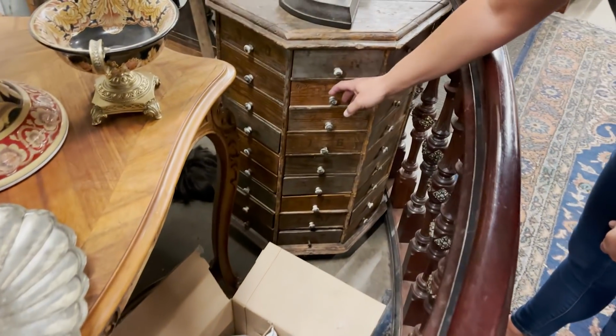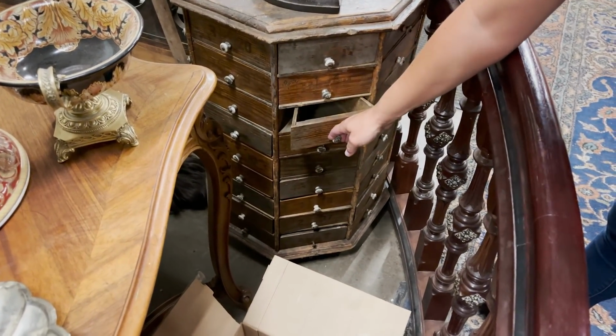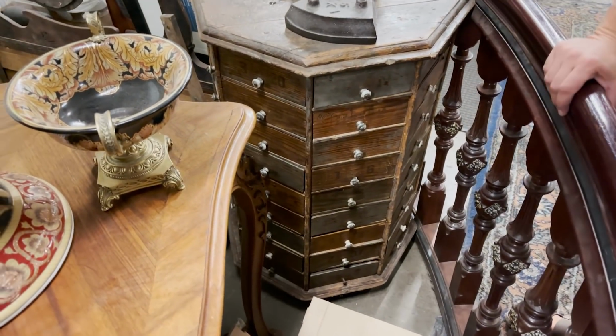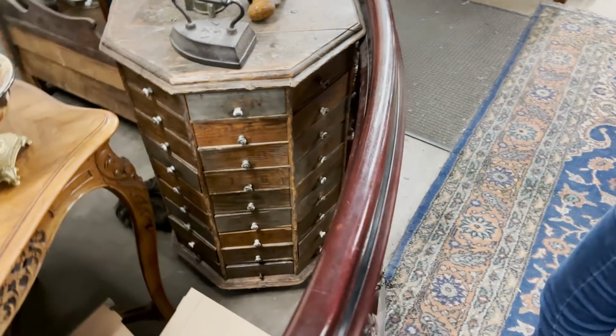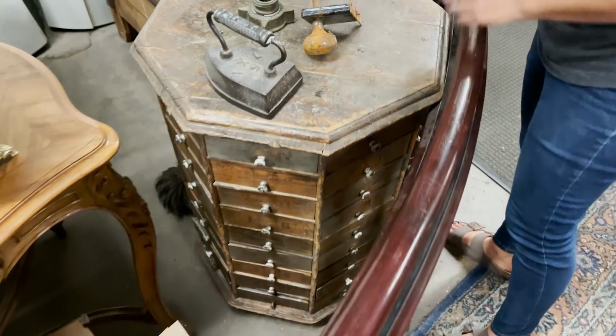It's triangle drawers. Oh, you know I love small drawers. I know, right? Like, I wonder what it was for. It turns like it's on... Yeah, it's probably just like an old hardware shop or something.